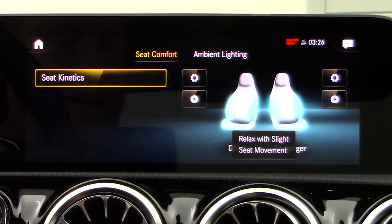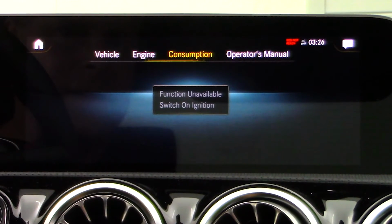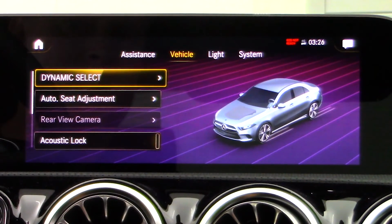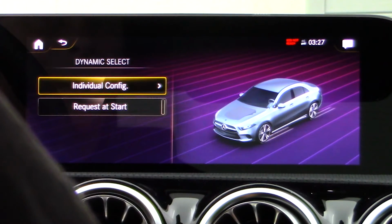And of course, there is so much here. You can change the settings on the seats, info about the vehicle itself. I don't have the engine running right now, so I can't show you everything there, but I do have other videos where I've covered that. But let's go back here, and we'll go all the way over here to vehicle. And of course, you have dynamic select. So obviously you can make changes to how the vehicle drives depending on what you want. But let's go up here and make another selection.